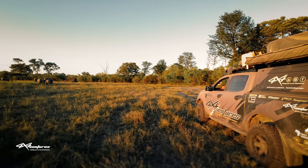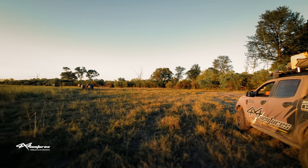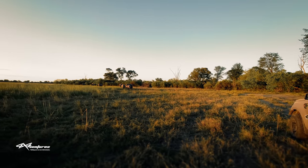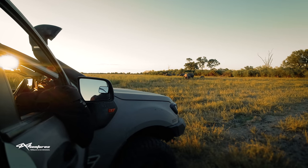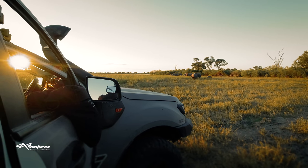Taking some photos and some videos of Lechwe, and we heard a rustle in the bushes, and out has come a nice sized herd of elephant with little ones. Absolutely magic. The privilege of being in the wild. They're just milling about, eating grass and drinking water. Fantastic.